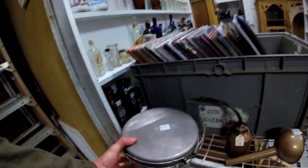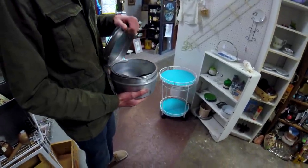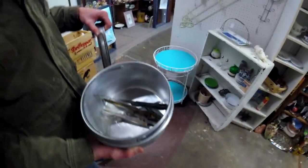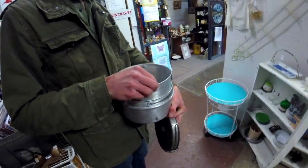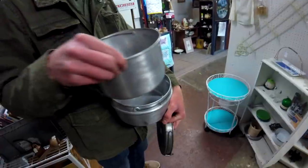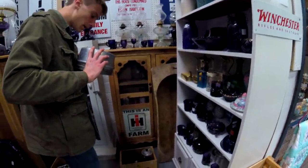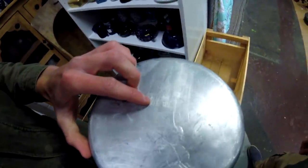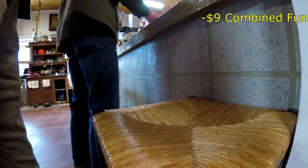Upon further looking, we found this mess kit. US utensils and stuff. This is big and it's good because we can both use it. And there's a bowl, spatula. US 1944. I don't know if you can see that. Oh yeah. Candles and everything.